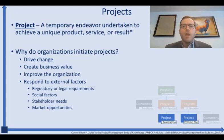And when we say unique, this could be something that we're creating brand new for the first time ever. It's unique for the entire world or the entire universe. Or more commonly, what makes a project unique is that it is unique to us. It's unique to the people doing that work or the organization that will be reaping the benefits of this product, service, or result.